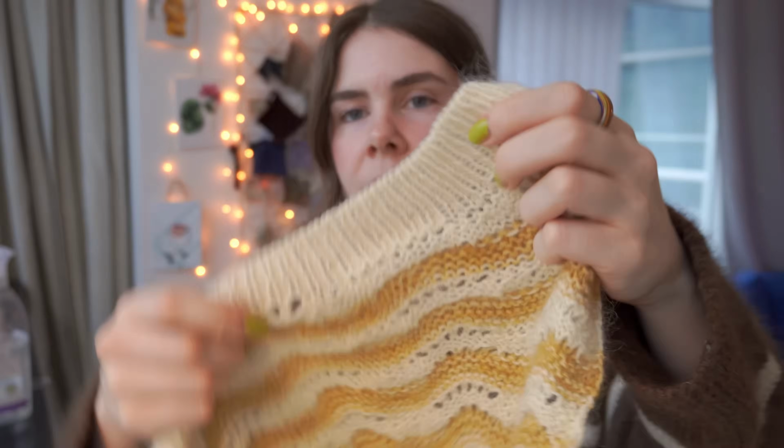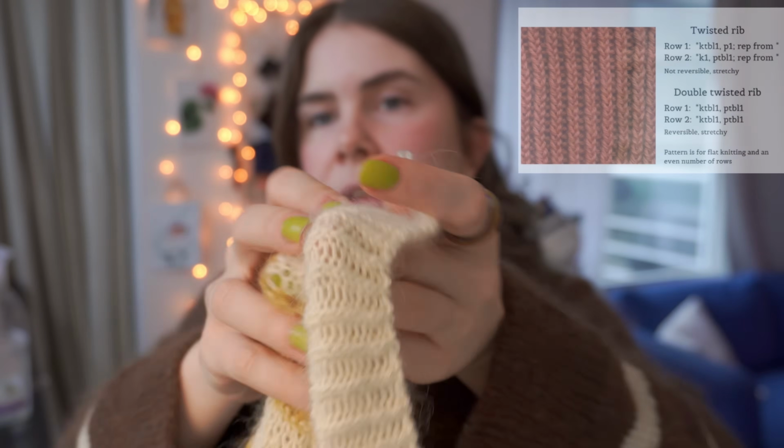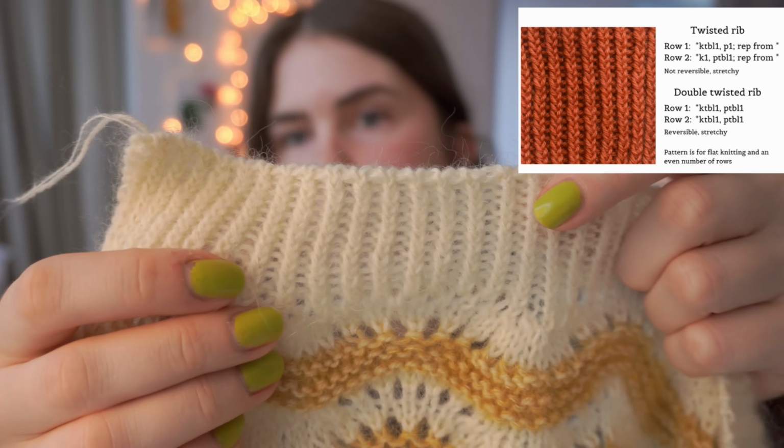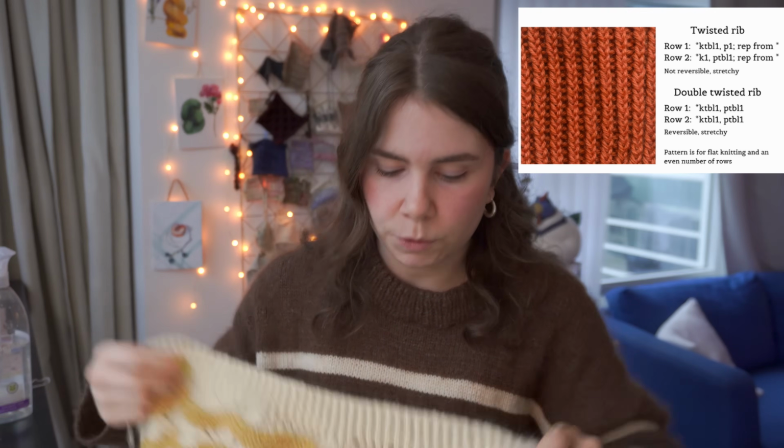I don't know. I also opted for the twisted rib that is only on one side. I find this twisted rib so much neater and nicer. So on the inside, it is just regular rib, but on the outside, that is where the twist is. So it's not a full twisted rib, it's like a half twisted rib. It's just the method I prefer. I just feel like that one looks the best.